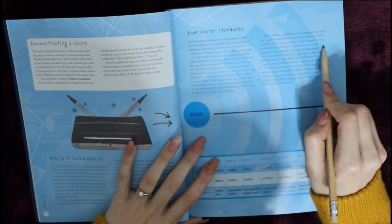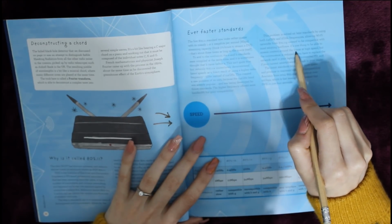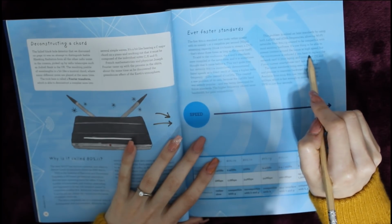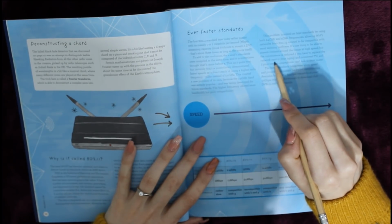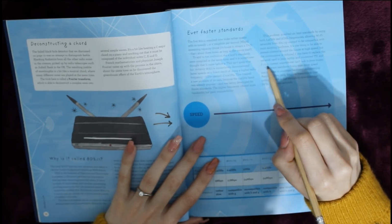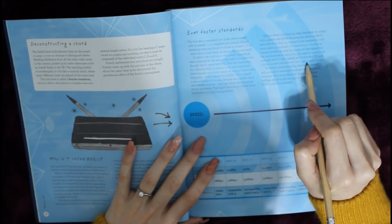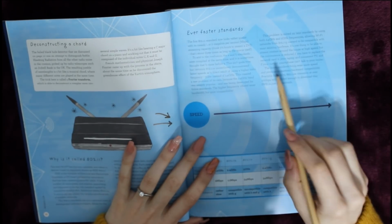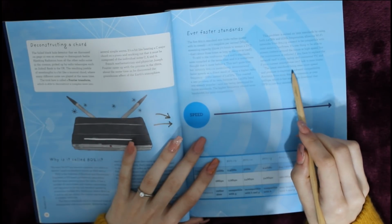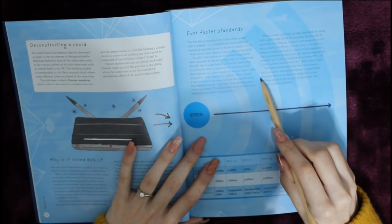It's one thing to be able to stream content around the house at high speed, but the convenience is reduced if you have to replace the network card in your laptop and connect the TV, and if your current smartphone can't talk to your router. The latest standards bring even more speed and promise to maintain backward compatibility.